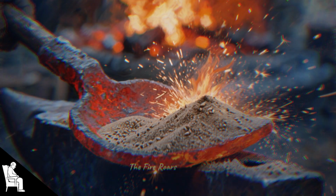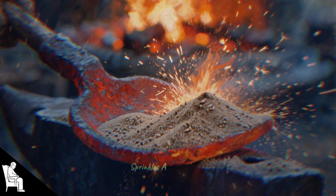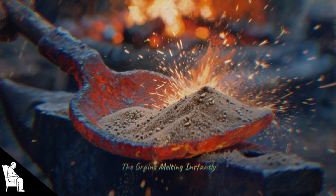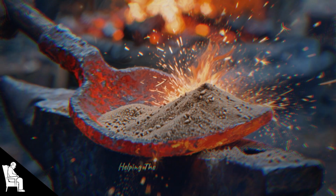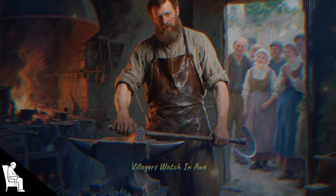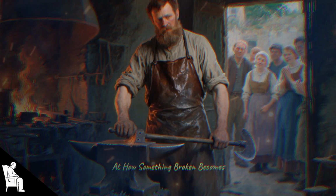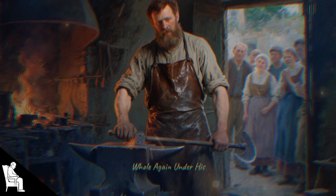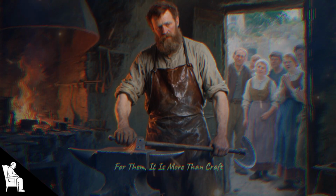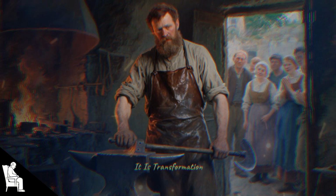The fire roars when he sprinkles a bit of sand across the joint, the grains melting instantly, helping the iron fuse together. Villagers watch in awe at how something broken becomes whole again under his steady hand. For them, it is more than craft, it is transformation.